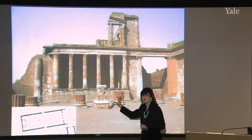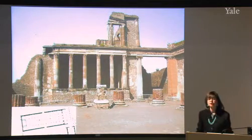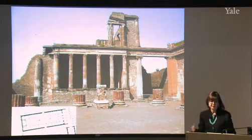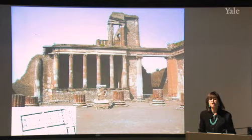They would have been stuccoed over, though, and looked more like white marble, indicating to us, again, this desire of the Romans to make things look, at least, or the Samnites at this point, and ultimately the Romans when they renovated this structure, to make it look as Greek as possible.